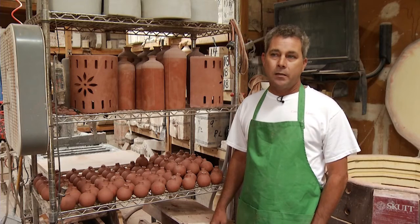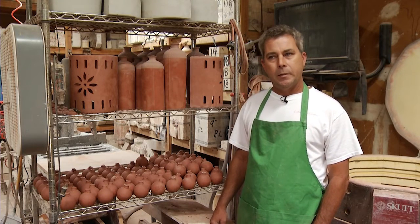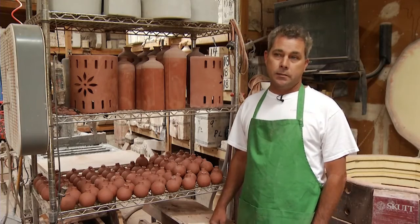I converted my entire garden to these, cut my water bill in half. And then I started sharing them with people for them to try. And I thought, you know what, I should probably get a patent on this. So right now, that patent process is in the works.